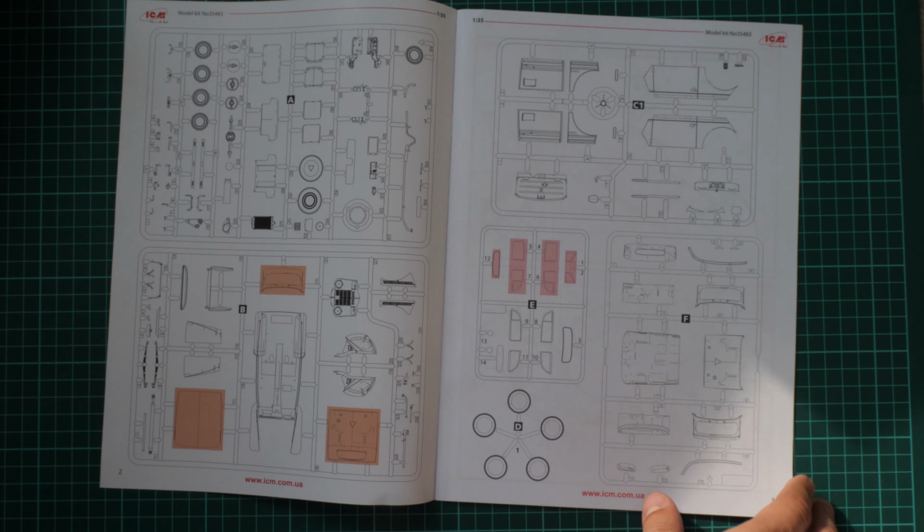And here we have a small decals sheet, which is dedicated to various marking options which are included in this kit. I do not see, maybe those are the dials for the dashboard, but that's pretty much all that will go inside the vehicle.